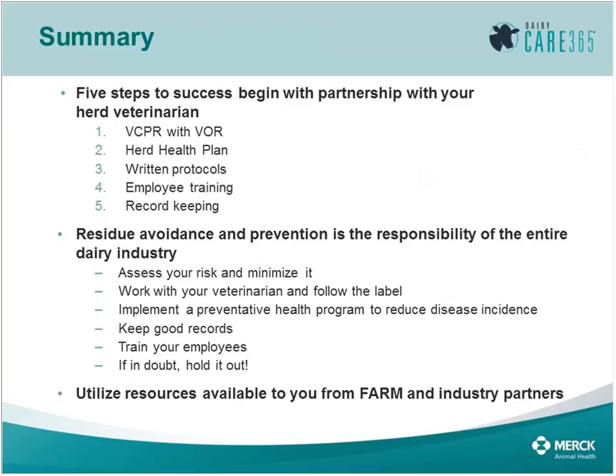In summary, let's review some very key things. First, 5 steps to success begin with partnership with your herd veterinarian. You need a VCPR with a VOR. In other words, a valid veterinarian-client-patient relationship, as you heard us say, with a veterinarian of record. Herd health plan is critical. Written protocols, employee training, and record keeping.